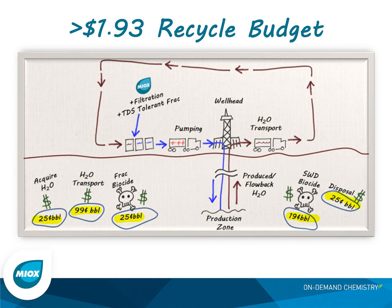That can be low or high depending on where you're at. At your saltwater disposal well, if you're treating it, it's probably 20 cents a barrel or more to treat. And then the actual disposing, the people, the equipment, the pumps, and everything to dispose of that water, let's say it's a conservative 25 cents a barrel.